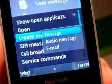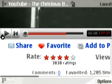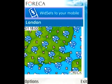There are small changes too, like unified messaging. You no longer have to choose between SMS and MMS. There's Flash Lite 3, as we mentioned earlier, allowing you to play back most web videos. There's also the Web Runtime Engine, also known as widgets. This is software powered by typical web technologies such as XHTML, CSS and JavaScript.